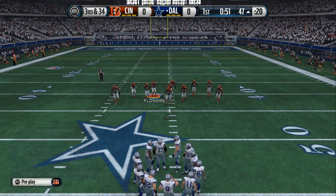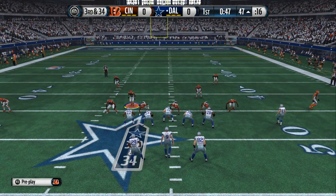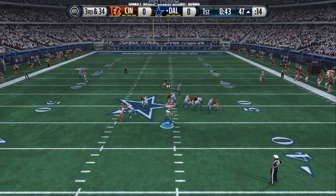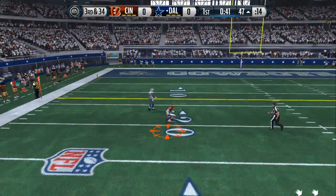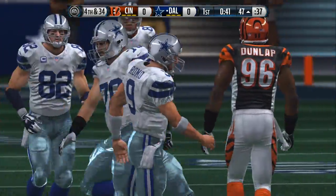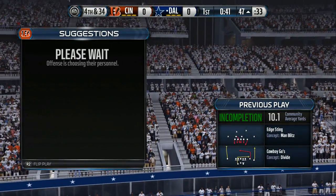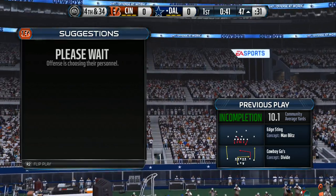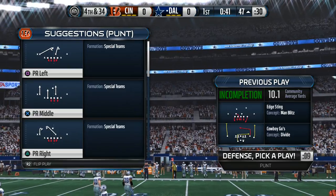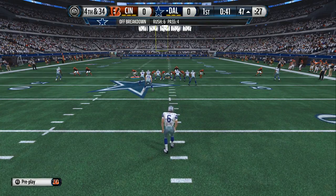Can they overcome the sack? Third down on the way. The long drive continues. Romo's going to take the snap from the shotgun. And Newman can't pick it off. Jim, when you get in these situations, there's not much you can do. Third long, not easy to pick up first downs in these type of situations. The Cowboys are going to punt the football.